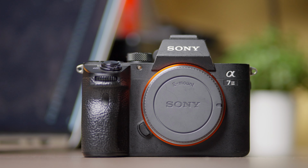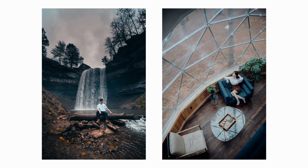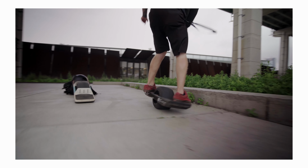So it's 2023 and I know many of you will be looking for a camera upgrade or maybe even your first camera. I've been using the A7 III since 2019 and even to this day it's still my main camera for weddings, streets, cars, and portraits. When Sony first released this camera, it was the best hybrid camera available, great for photos and videos.